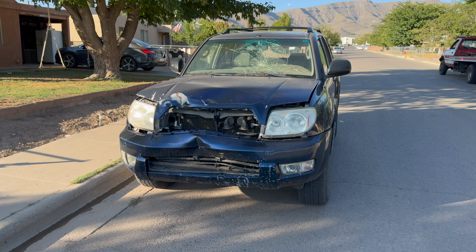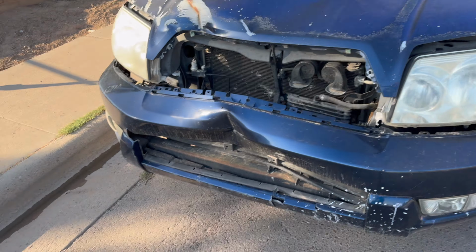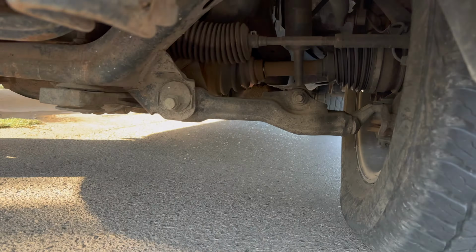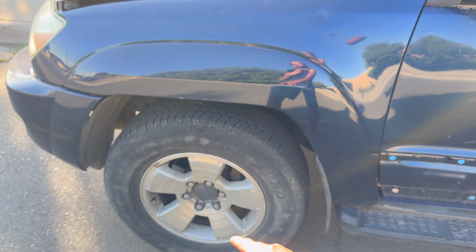I found a motor for the Tacoma. And the best part is it has all the parts to do a four-wheel drive swap as well. Here it is. We got a 4th gen. And this one has the V8. And it's 4x4. I can take the hubs, the axles, the diff, swap the engine and tranny.